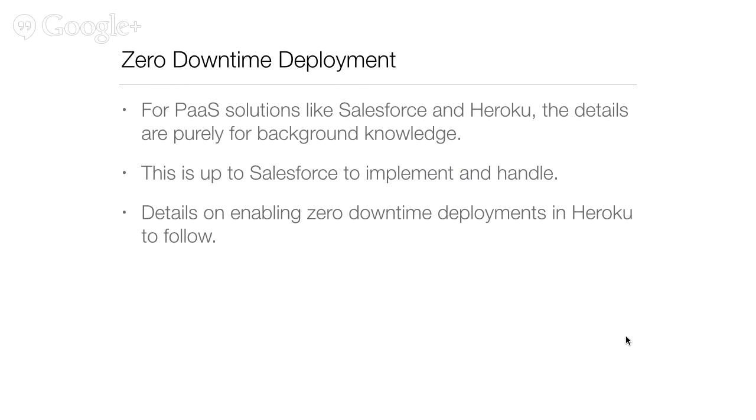So what I'm going to go over here is just to give you the background knowledge and understand how a zero downtime deployment works from a conceptual standpoint. And this is something I've worked on implementing over the past few months at the social station. So I've done a complete manual zero downtime deployment strategy for what we have, because we're hosted in Amazon and we're not using something like Heroku. So I'm pretty familiar now with the process.